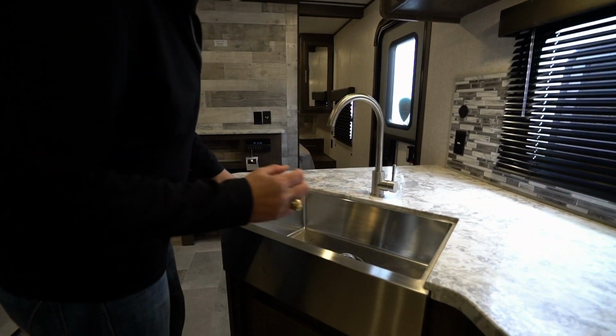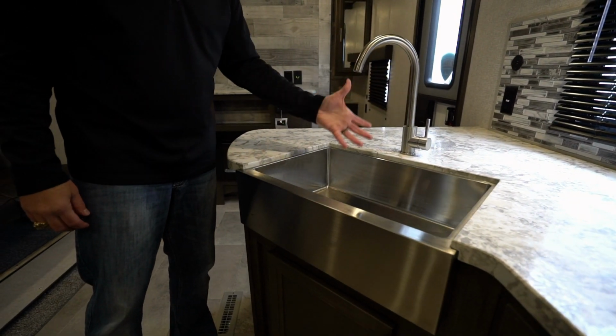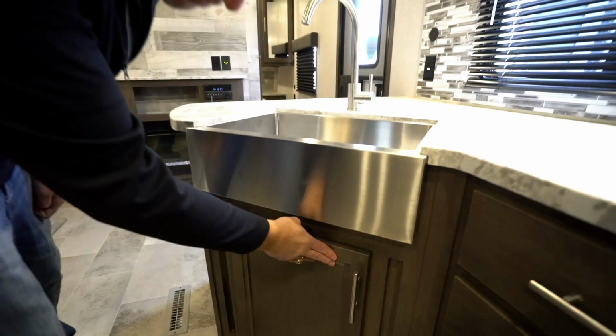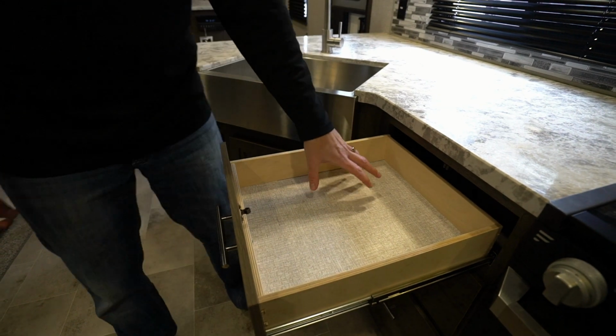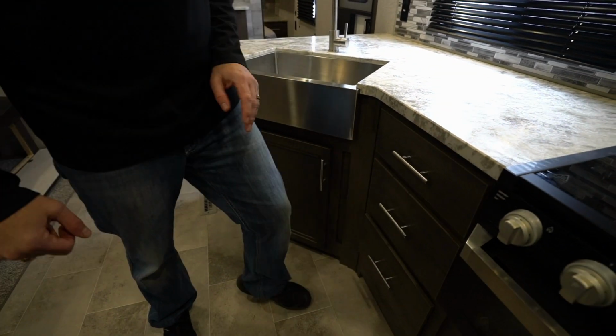Single undermounted farmhouse style stainless steel deep well sink with the brushed nickel high rise faucet. I just wish they would have added a sprayer. Lots of storage underneath, behind these beautiful solid wood shaker style cabinets with the brushed nickel fixtures. Lots of pantry space and drawer space as well, when we look at these solid wood drawers on the full ball bearing extensions.